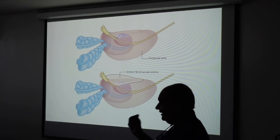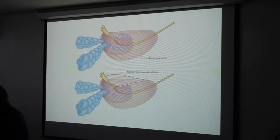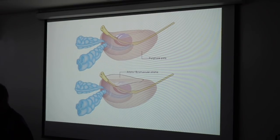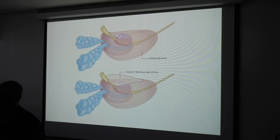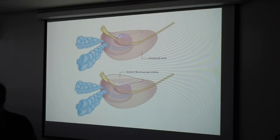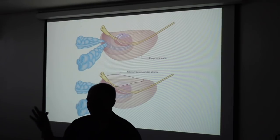So I hope it's clear. Transitional zone, which immediately surrounds the urethra, for BPH. Central zone for nothing. Peripheral zone for cancer. And now there is a fourth zone also mentioned, that is the fibromuscular zone or anterior zone. Garbage. Nothing. It doesn't do anything. Enlarged or not enlarged, no big deal.